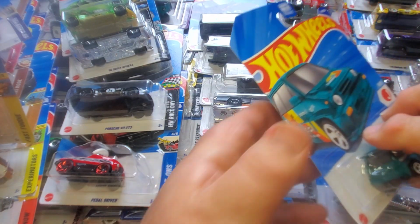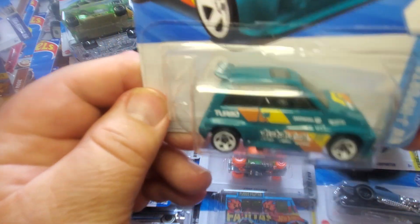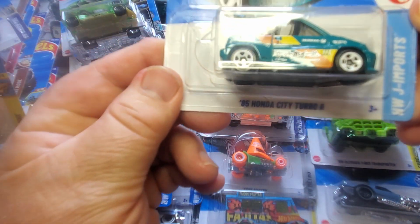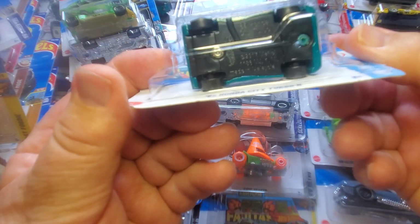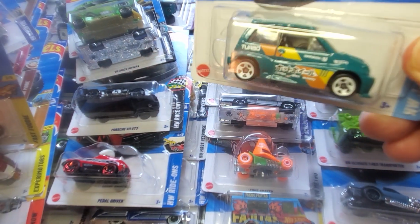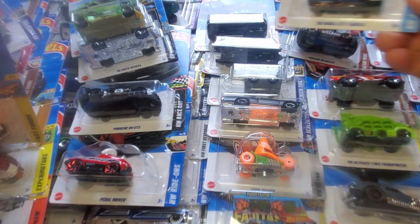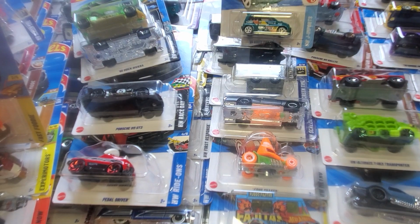All right, next one, collector number 141. This is another treasure hunt. 65 Honda City Turbo. I like this one. This is a nice car. Nice color. I like it. And it's a treasure hunt, too. Can't beat that.